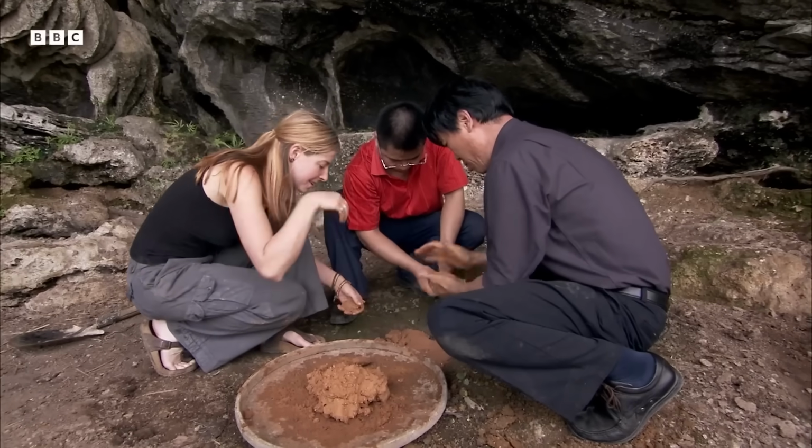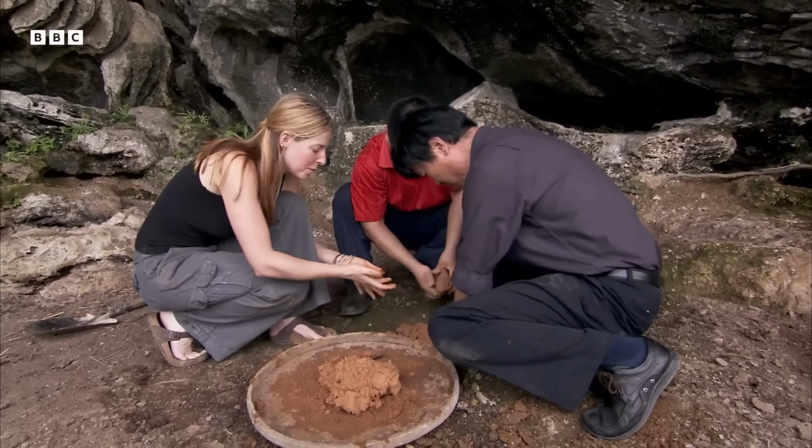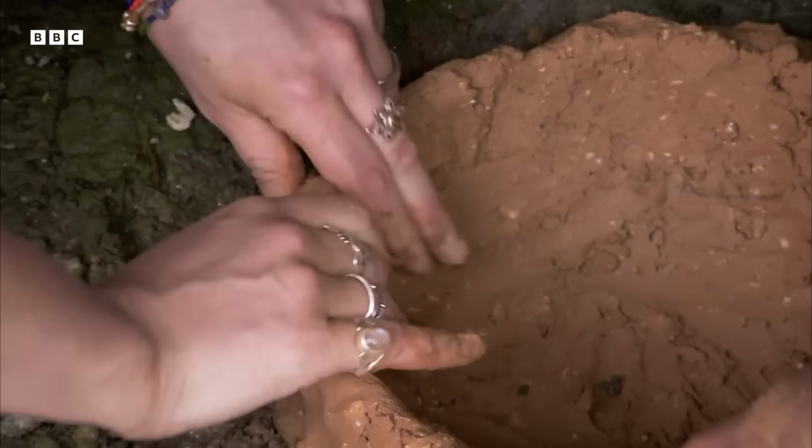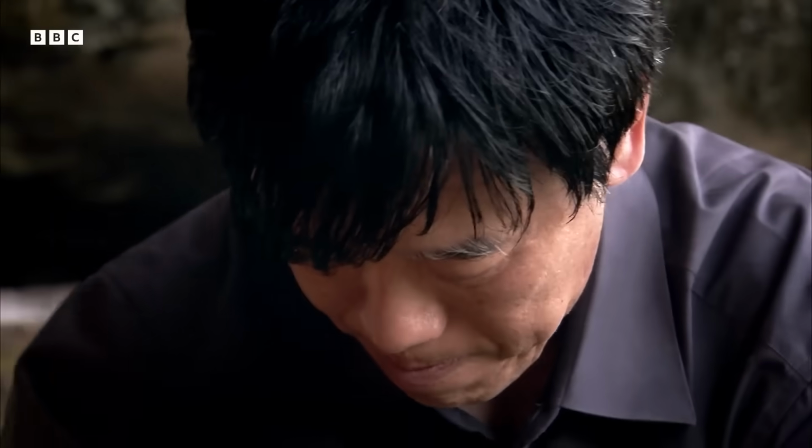This is very clever. They've dug a pit here to basically give us the form of the pot, almost like a mould. And then we're pressing this clay in little slabs down into the pre-formed pit.